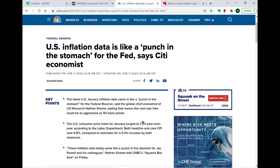And that really increases the chances that the Fed, the central bank of the US, will need to be more aggressive in raising interest rates to fight the inflation this year. So far, there were expectations that the Fed will raise interest rates 4 times, about 25 basis points each quarter. But after yesterday's data on inflation, there are some analysts that expect an even more aggressive Fed move starting in March with 50 basis points.